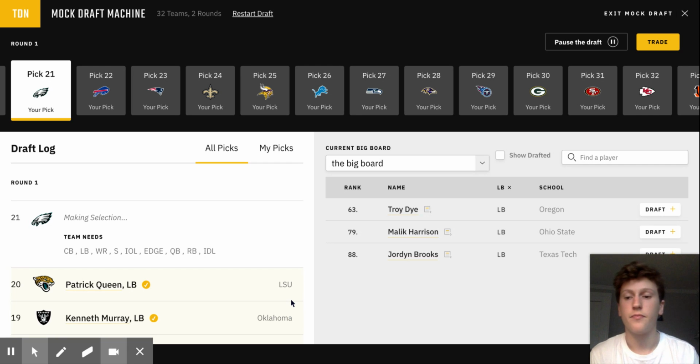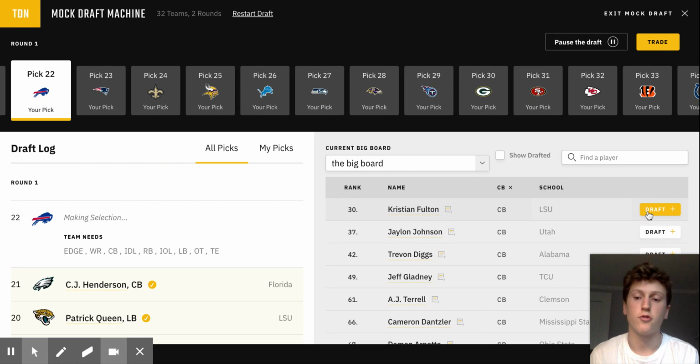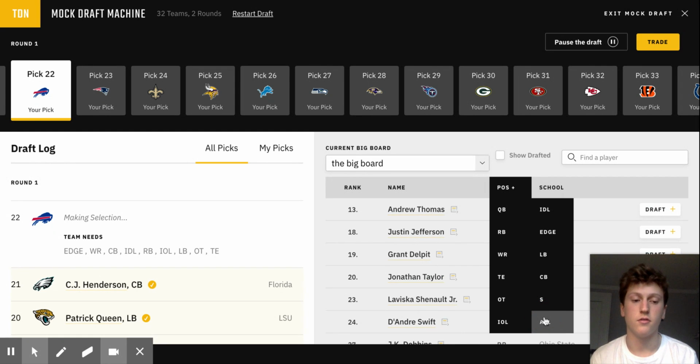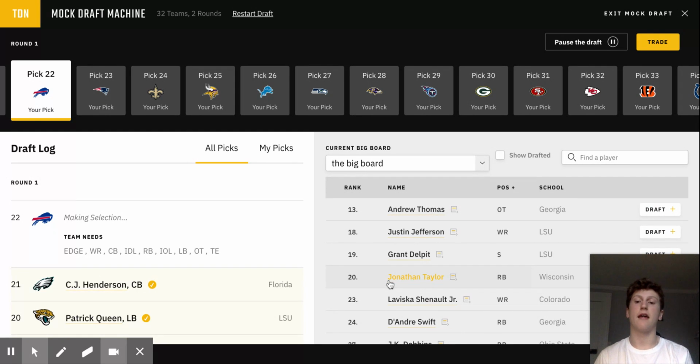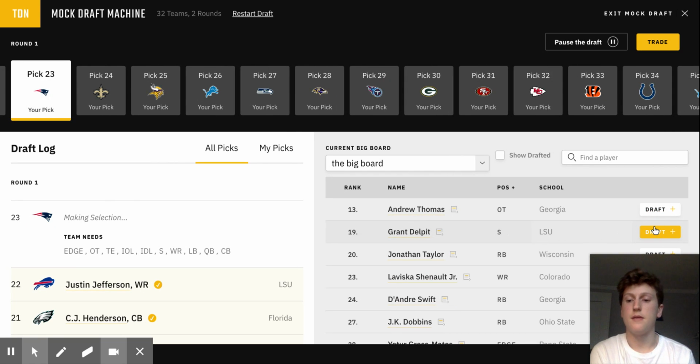At 21, the Philadelphia Eagles secondary was atrocious. They're going to take CJ Henderson here, cornerback out of Florida. I mentioned what I like about him earlier, so I'm not going to go into that again. But a solid player. And yeah, the tackling is bad, but I feel like he can work on that. His blanket coverage overshadows that for me. Here at 22, we have Justin Jefferson going to the Bills. Super talented player, like Jefferson a lot.